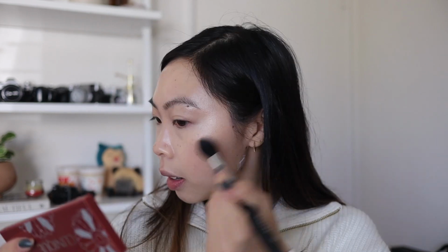So I'm actually going to be using a different blush, which is a cream, and then a powder bronzer. So I'm actually gonna layer this highlighter on top, put my cream blush down, and then we'll do the bronzer. So honestly, I'm looking very, very dewy right now, so it'll be kind of hard to see the highlighter, but I'm just gonna take a little bit on this little brush right here.